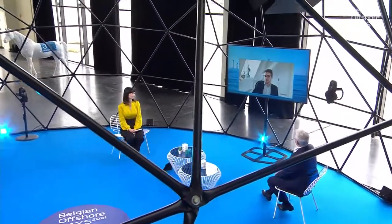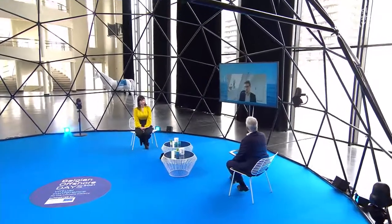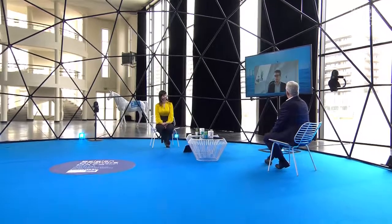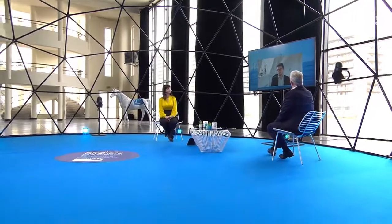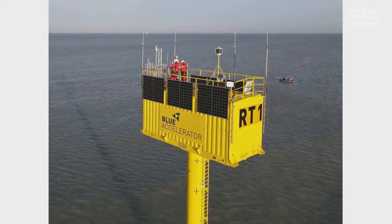Sure. So about the Blue Accelerator, actually, what do you do, and how does it differentiate maybe from other similar test facilities? Yeah, the Blue Accelerator is an offshore platform with an exclusion zone, actually not far away from the location where we are now. So in a sense, offshore from the Belgium coast. We focus as a platform on the TRLs 4 to 7, so roughly in the middle to the end, up to the pre-commercial stage. And in terms of technology, we focus on roughly floating devices.